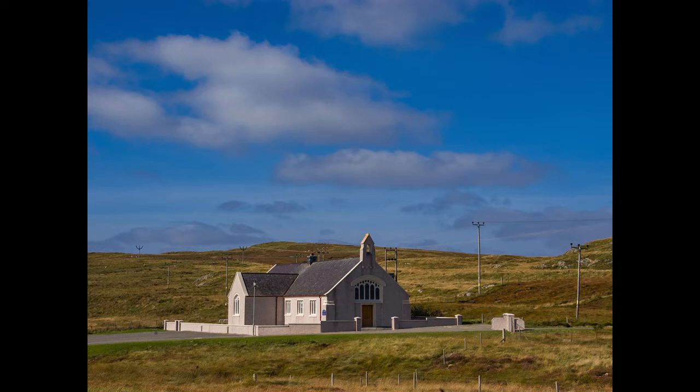Retracing our steps back to Stornoway, where the A859 leads south to my favourite of all the islands, Harris. There is no bridge or border to cross between the two, they simply merge into one another. The moorland scenery around this modern church is typical of the scenery on the first part of your journey south.